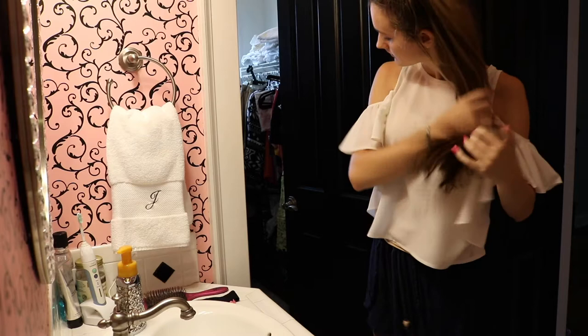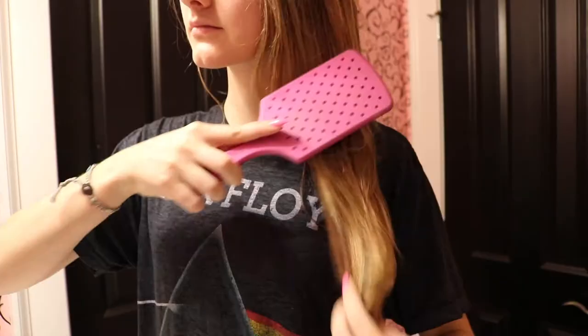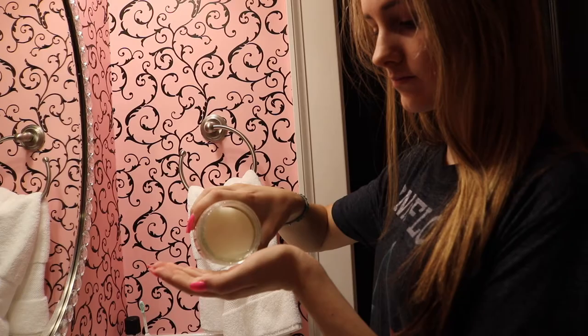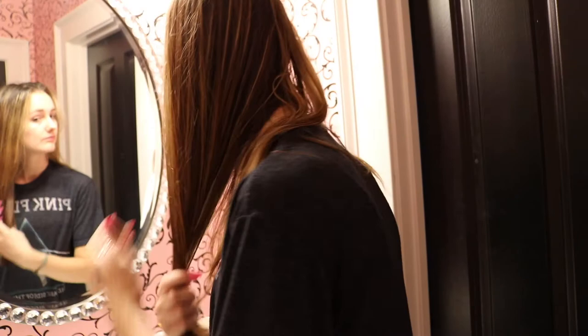So the first thing I do is I go and I change into a more comfortable outfit. So next I apply coconut oil into my hair after heating it up in the sink using warm water. And I just apply this on the ends of my hair because if I were to put it in my roots, it would get way too greasy.